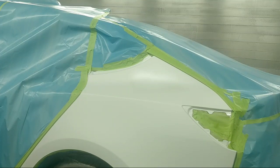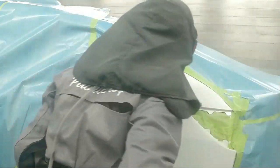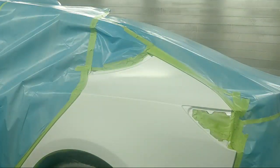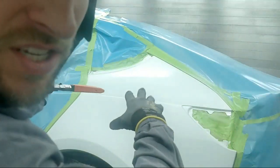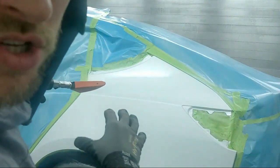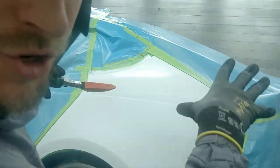Bottom front corner hatch. Okay, I'll help you. All right. So I'm doing really light coats. And I'm trying to stay away from the edges. I was able to find a non-tri-coat formula for this color, which is really awesome. Then I can keep the overspray really tight. And then I won't have any issues with the size.